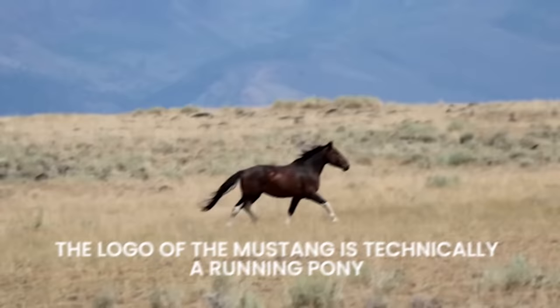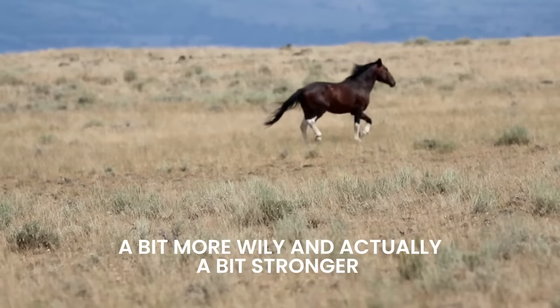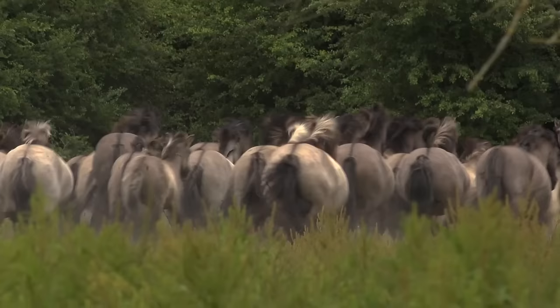Ponies are smaller in size than a typical horse, but they're also a bit more wily and actually a bit stronger than horses. This may be why the pony was chosen, since the original Mustang was a small muscle car. Back to the Stampede. Therefore, in that context, it is a large group of horses or ponies, whatever you like to call them, running towards the same direction of excitement.